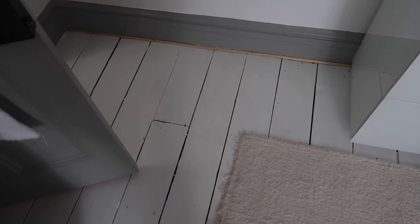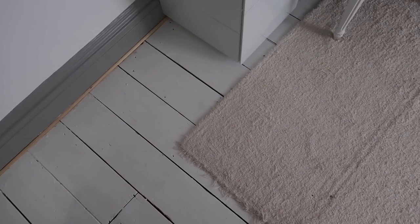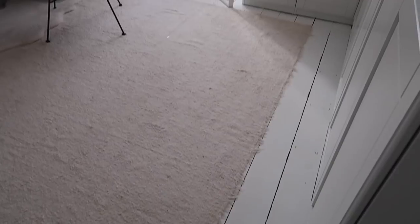And I'm just going to talk about the floor quickly, because I did a lot of floor prep videos, so you're probably wondering how it all turned out. As you can see, we have painted the floorboards white all over the room. I've got this big old rug down from Zara Home. I love this rug, but it does pick up everything. You can probably see the little black speckles on it from your socks, and it's really hard to hoover.